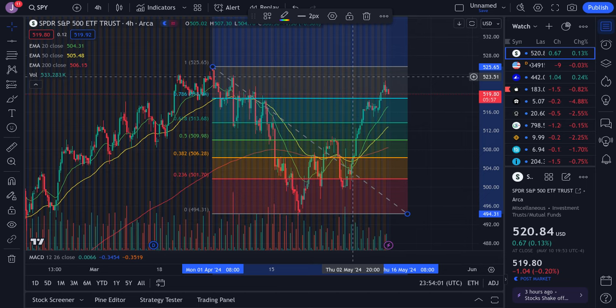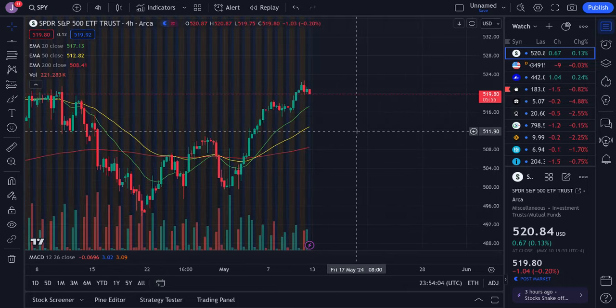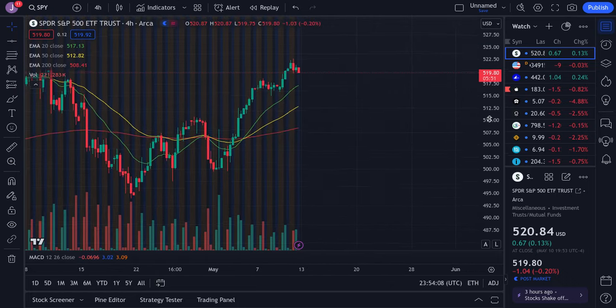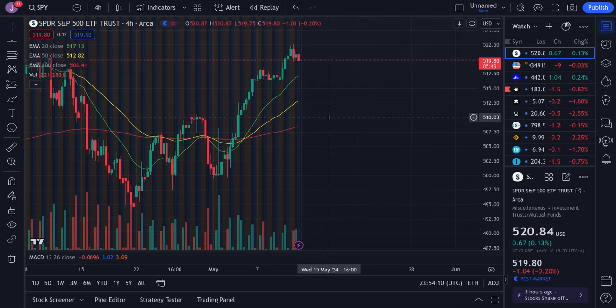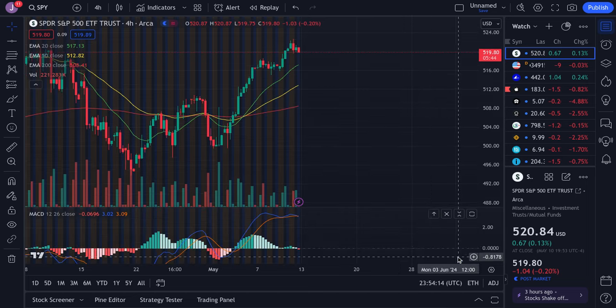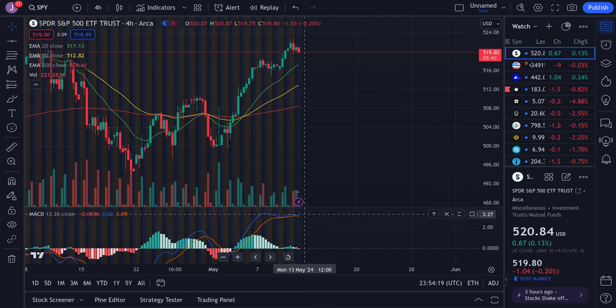But the issue is we need to see where the new high is going to be, because I don't know if the high is in yet. Is the high at 522 or not? As of right now, we're seeing declining volume. Volume is slowing down, and we simultaneously have a bearish divergence right here, right? Our MACD is trending downwards, the price is going upwards. This is a bearish divergence.